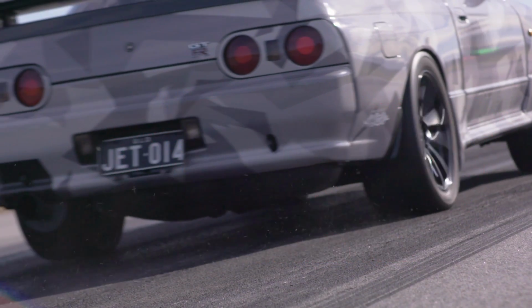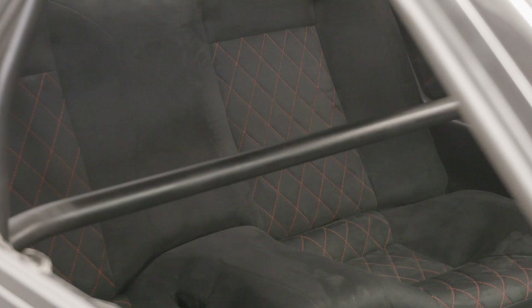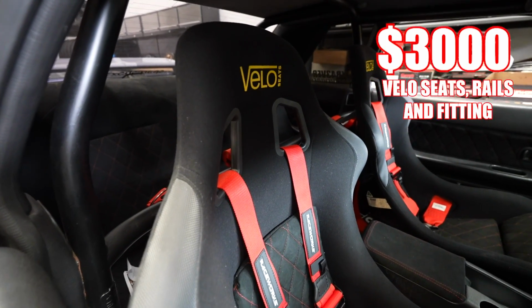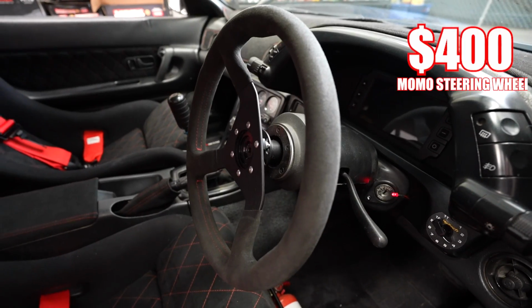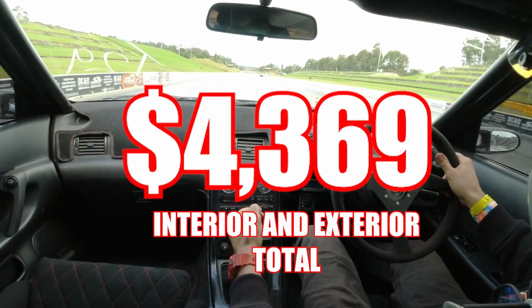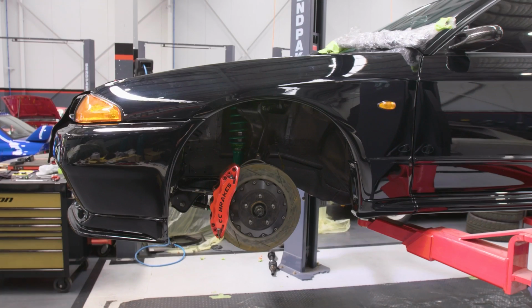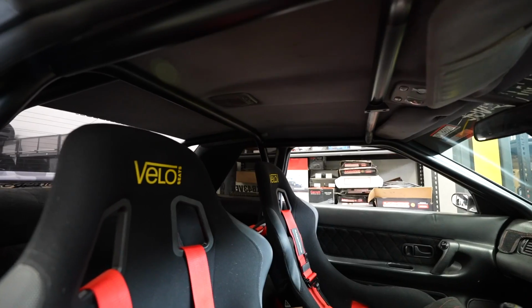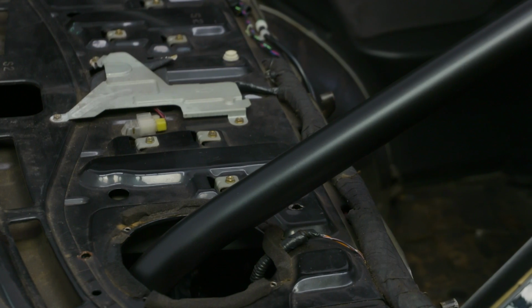The next part is where things become more to the owner's discretion: the exterior, interior, and safety. We use Velo fixed bucket seats, SFI approved 6-point harnesses, a Momo suede steering wheel, and a removable wheel boss kit. Our opinion is that a 30-year-old car isn't exactly safe in an accident. Jack up an R32 and the door won't open and close properly. So a roll cage not only protects you, but makes the chassis stiffer and able to handle the power better. A tight-fitting, good quality roll cage like ours will set you back at least $5,000.